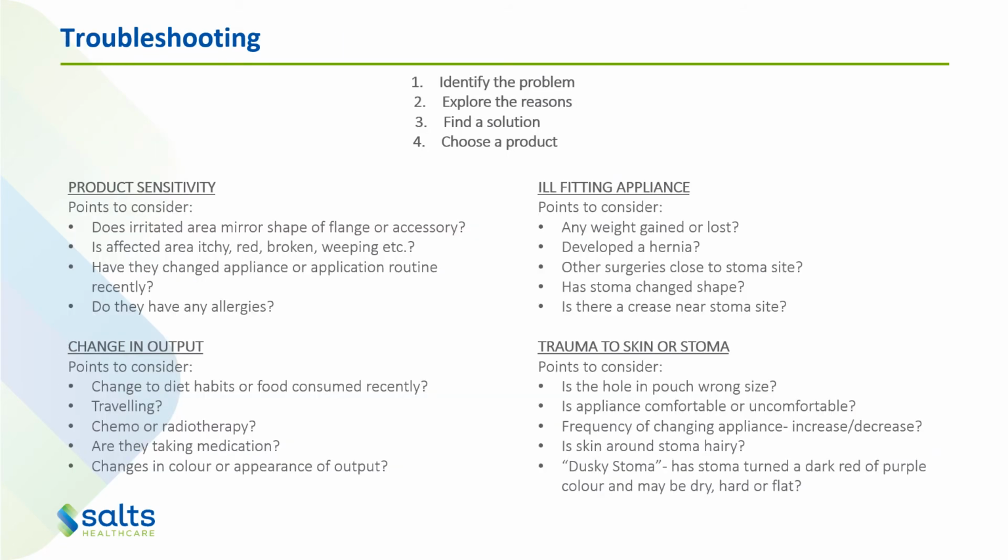So I'm going to give you a bit of a rundown on how to troubleshoot stomas. First of all, we need to identify the problem, explore the reasons for that problem, find a solution, and then choose a product. So is it potentially from product sensitivity? We need to consider, does the irritated area mirror the shape of the hydrocolloid or the wafer, or is it from an accessory that might have been used, such as a seal? Is the affected area itchy, red, broken, weeping? What exactly is going on with the skin? Have they changed their appliance or application routine recently? Could that have affected it?